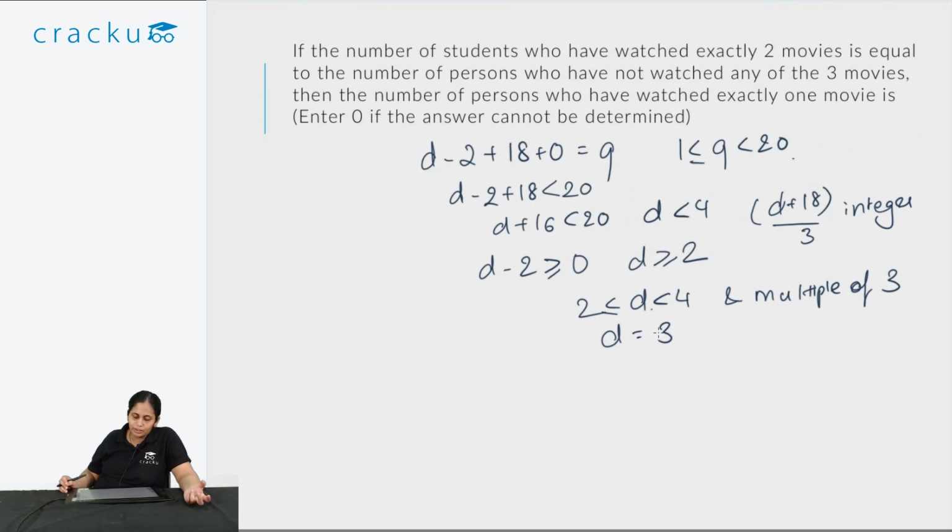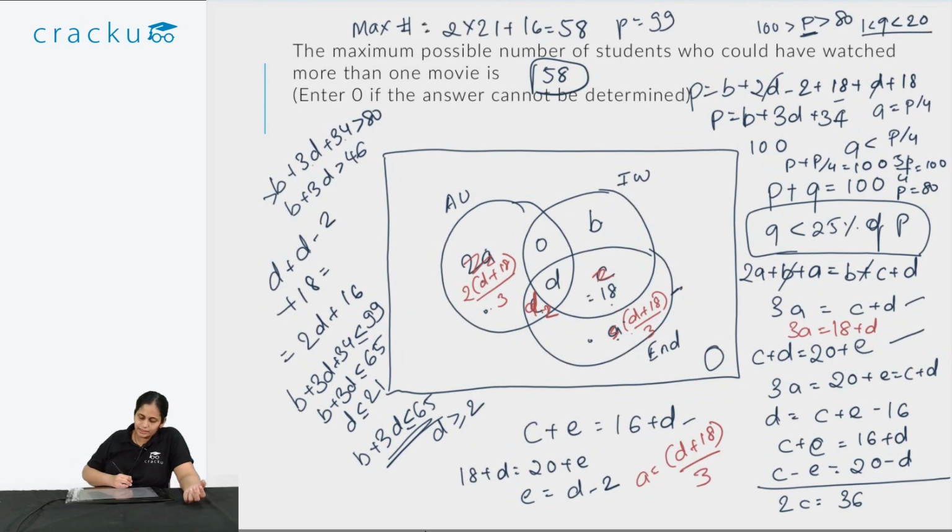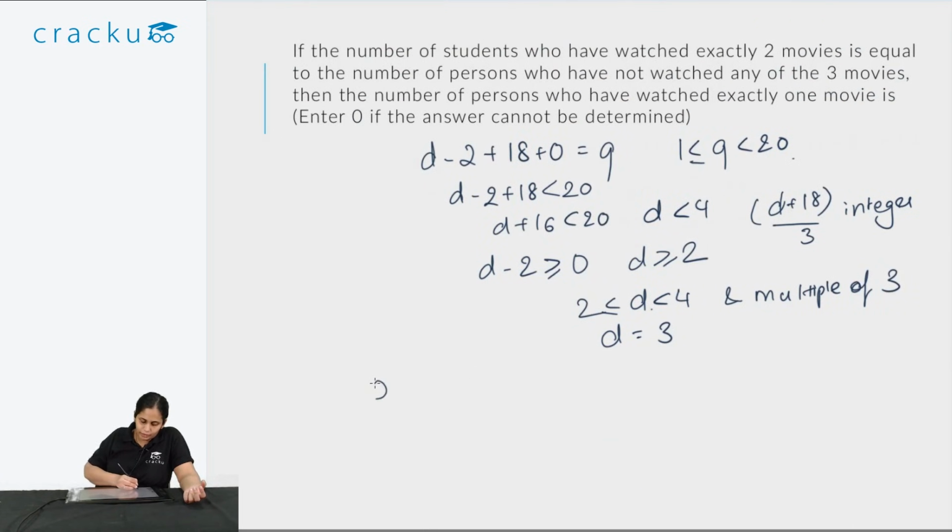Now if D is equal to 3, we have to find out the number of people who have watched exactly one movie. This is basically this part: 2 times (D plus 18)/3, plus (D plus 18)/3, plus B. So if D is equal to 3, what is B equal to? This is what we have to find out.